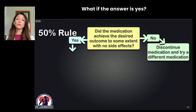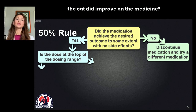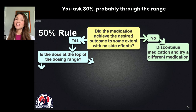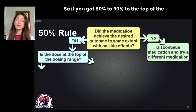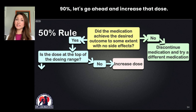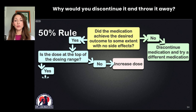What if the answer is yes? What if the dog did improve or the cat did improve on the medicine, just not enough? Then I'm going to ask myself, is the dose at the top of the dosing range? What is the top, you ask? 80%. Probably through the range is a good rule, 80 to 90%. So if you got 80 to 90% to the top of the range for that particular drug, you are considered at the top. Okay. So if you're not at that 80 or 90%, let's go ahead and increase that dose. That drug is helping your patient. Why would you discontinue it and throw it away?